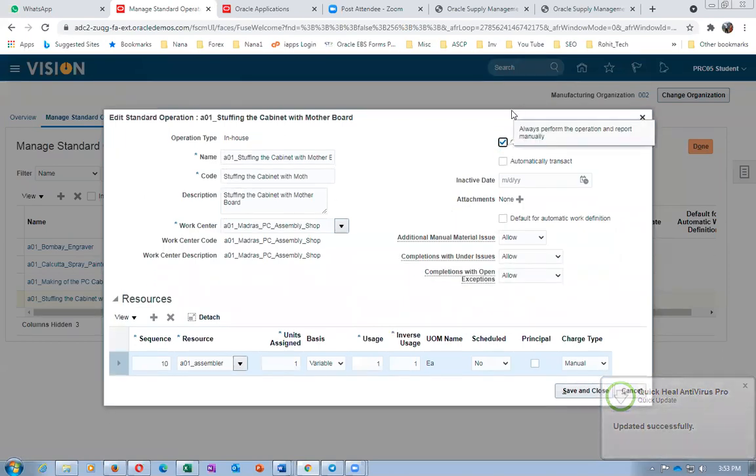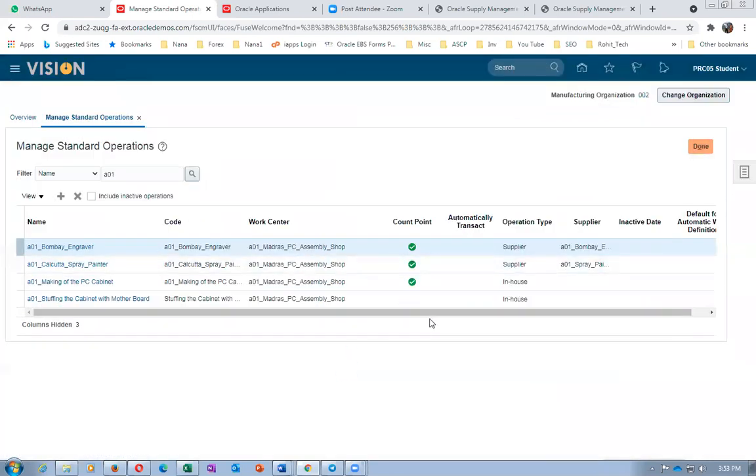It is an in-house operation. The count point is not on, so that may be the reason. Fine, that's not getting listed at all. You can even see this place now. Fine. There's only one difference now.